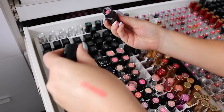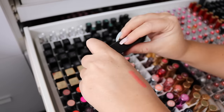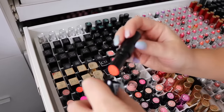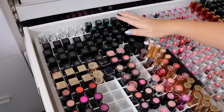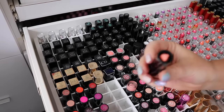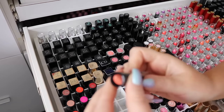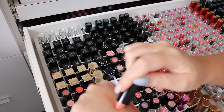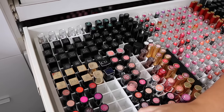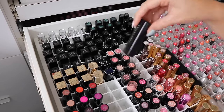Do I like these, my Vincent Longo lipsticks? Yeah, I do. These are 3 Concept Eyes lipsticks. I'm gonna keep those. Oh god, this is a nightmare drawer, I swear to god. Edward Bess. Do I like this? This is so stressful. I'm gonna leave the rest of these pretty much.